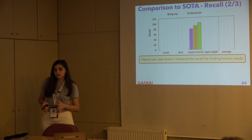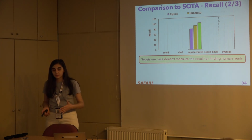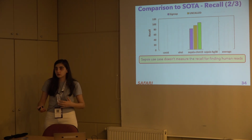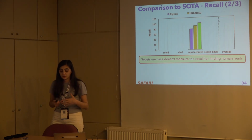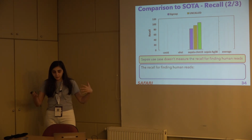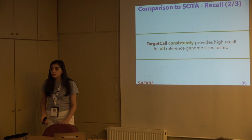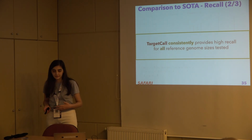But one thing that is important is that the sepsis use case doesn't really measure the recall for finding human reads in the human sample. And we were curious, if we apply UNCALLED and SIGMAP as well as TargetCall to a use case where we have a large reference genome, what would be the recall for finding reads that are coming from that large reference genome. And we measured the recall of these tools for finding human reads in a sample, and UNCALLED and SIGMAP only had a recall between 40 to 53%, whereas TargetCall showed more than 96% recall. And our conclusion was that TargetCall consistently provides high recall for all reference genome sizes that we tested and for all types of experiments we tested.